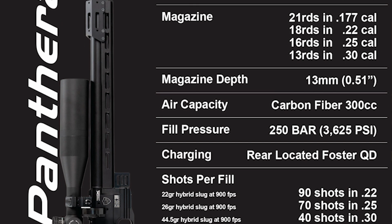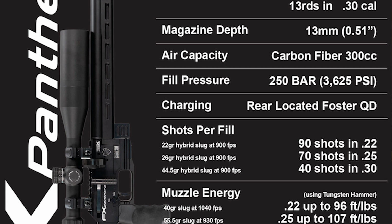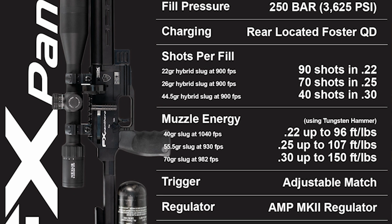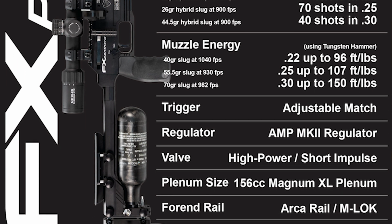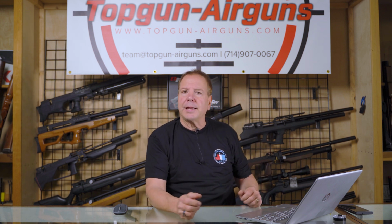That's hefty. In 25, they're shooting a 55.5 grain slug at 930. That's 107 foot-pounds. And then they're shooting the 70 grain 30 caliber at 982, which is 150 foot-pounds. So that's pretty hefty. Okay, that's some good heavy stuff. But the thing is, these are consistent and more consistent than a 22 long rifle will be. That's where it's putting the Panthera ahead of the 22 long rifle crowd.